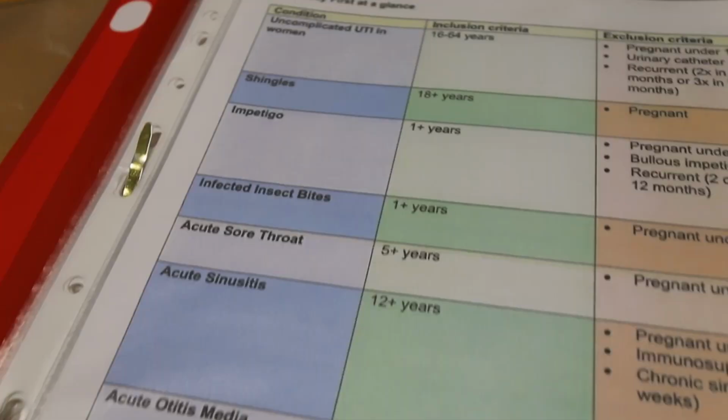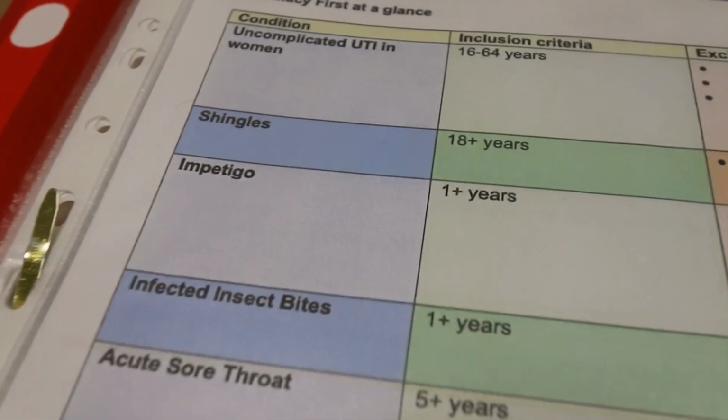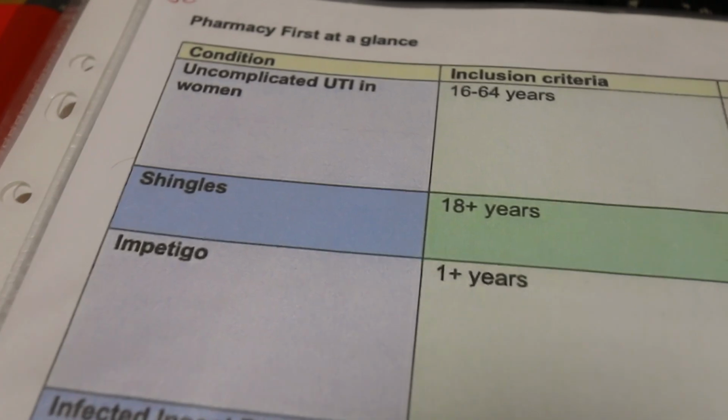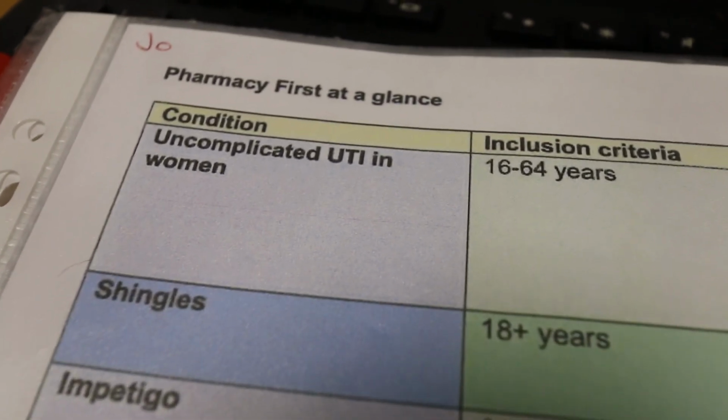The main benefit that we found as a practice is we feel that it's improved capacity for other patients. It's also enabled the simple urinary tract infections to be treated appropriately elsewhere. And as a GP, it's enabled me to just concentrate on those patients that I really feel do need to be seen by a GP that otherwise might be missing out on an appointment.